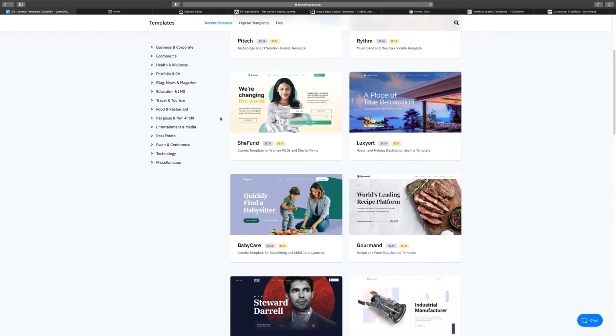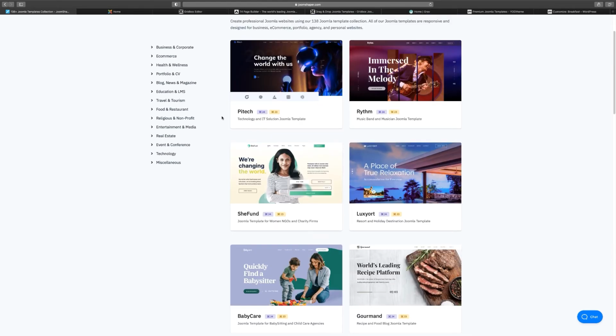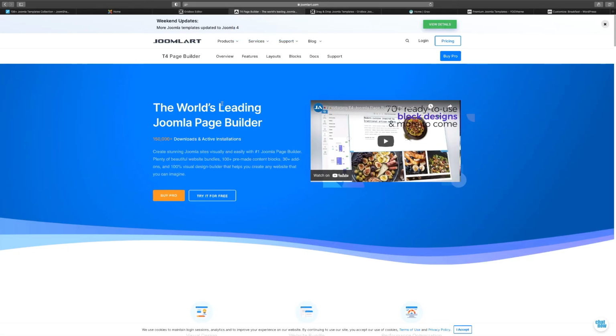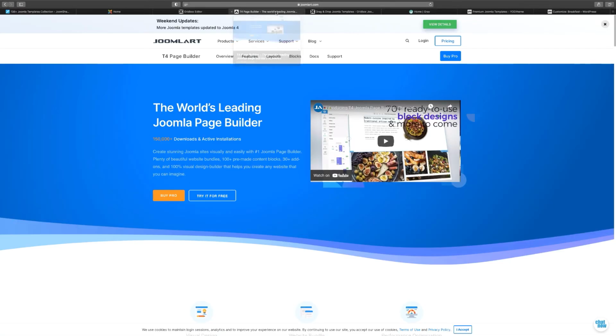So let's say you like Page Builders, how to use it, but you like a template. Let's say you like a framework like T4 framework, but you like SP Page Builder. Well, you can integrate SP Page Builder with T4 framework and it's going to work just fine. So you got the framework, you got the page builders, and you've decided, do you want it to be a niche or general type of templates club?